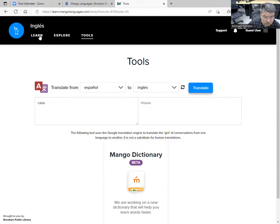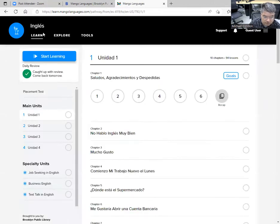So now we click the word learn in the upper left-hand corner for the actual lessons. The English for Spanish speakers section is divided into four units, or unidad, which in turn have 10 chapters. The chapters have a variable number of lessons, but the total is 462. Okay, and we'll click Start Learning.